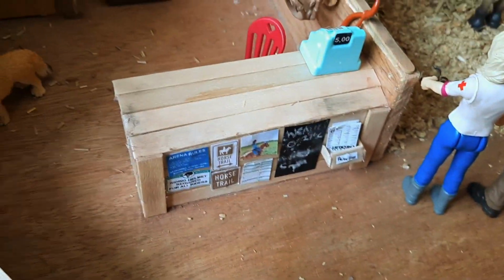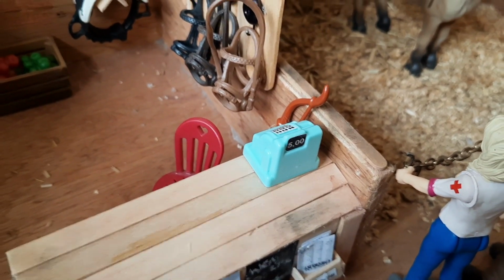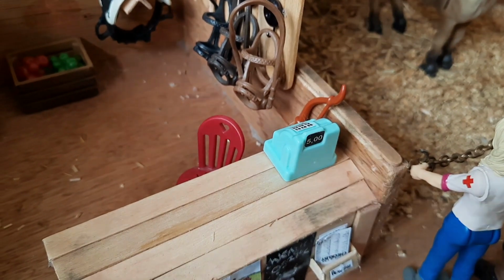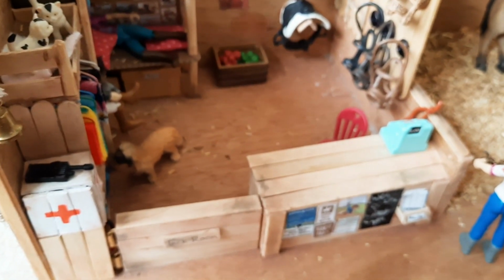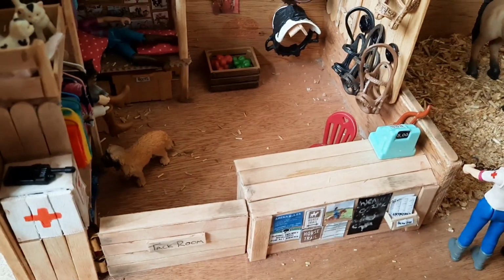So that's very sweet. And then on top of the counter we have a till, so people can pay for their riding lessons and stuff that way. And yeah, I think that's pretty much it for the front of the tack room. I'm going to head round now and we can take a look inside it.